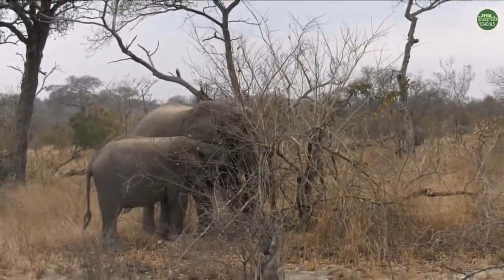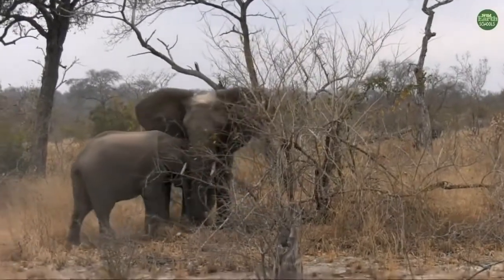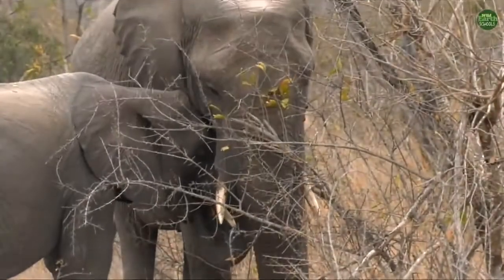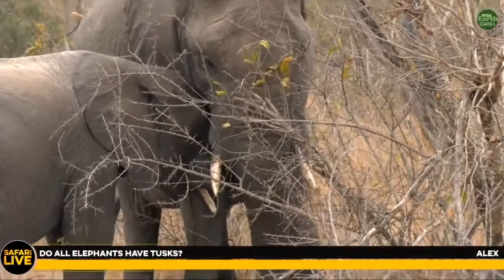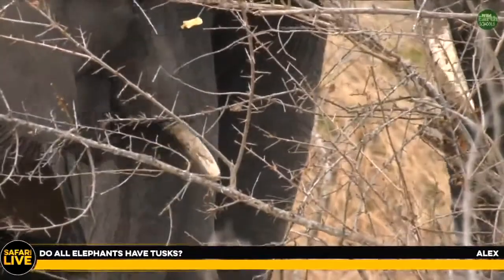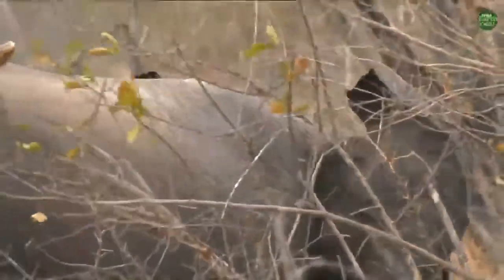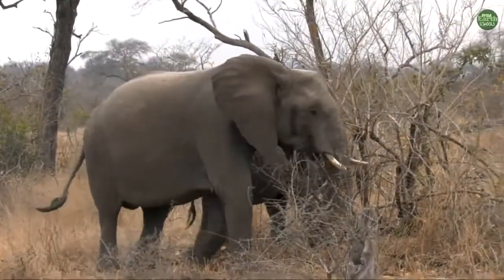So this little youngster, not that little, is learning from Mum. They are very smart. Oh, did you hear that? Mum is saying, no, not now. I don't want to give you attention now. I'm hungry. Alex, not all elephants have tusks. Some of them are born without tusks. That's kind of like a genetic thing. Some have them and some don't, but most elephants do have tusks. It's one of those things that happen every now and again where they just don't develop them. There she is. Where are you going, Mama?